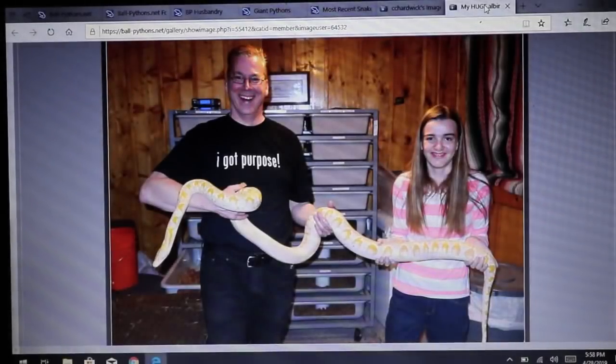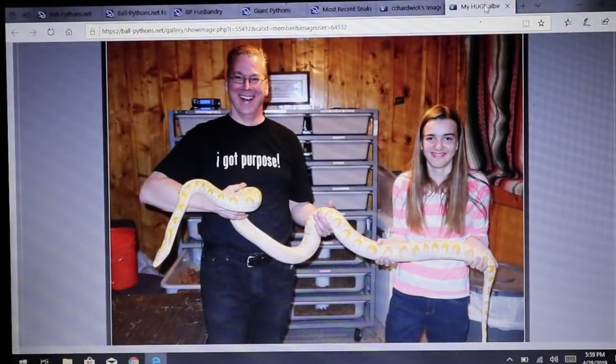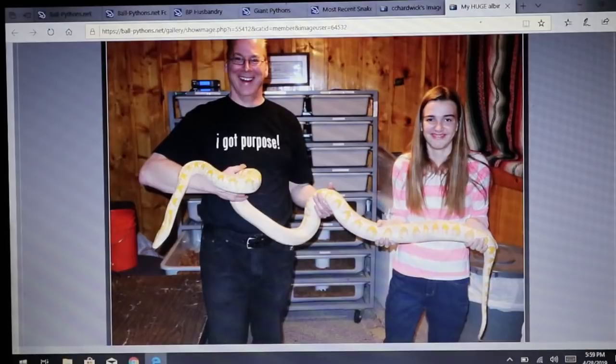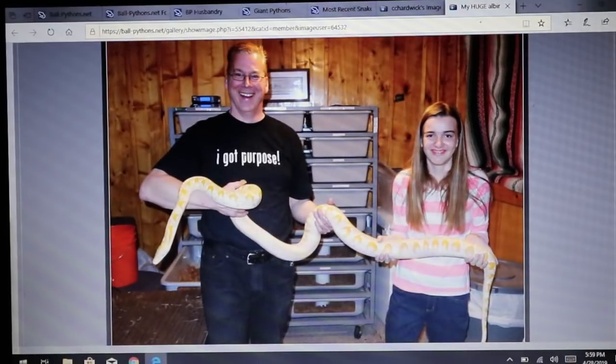This is Lucy when she was smaller, and I thought, man, this snake is so big, I can't believe it. And let me tell you, Lucy is not the same snake as this. And this wasn't really that long ago. It was only a couple of years ago when she was this big. And within those two years, she grew into a monster.